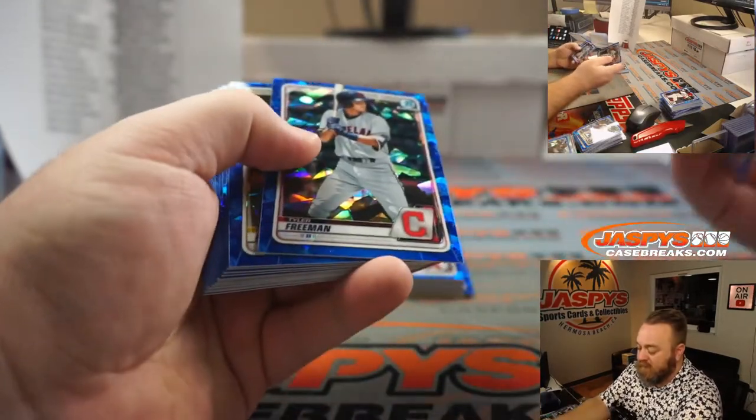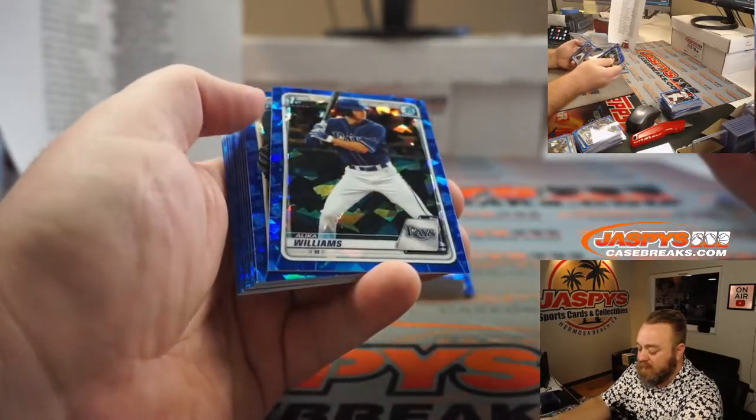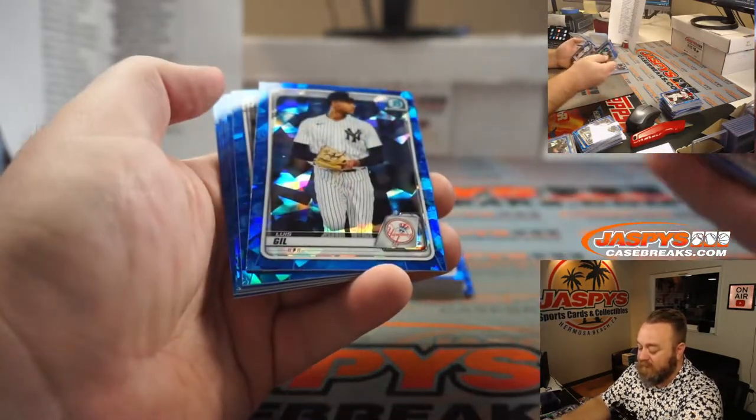Christian Robinson for the Diamondbacks. Tyler Freeman for the Indians. Quinn Priester for the Pirates. Corey Lee for the Astros. Mark Vientos for the Mets. Alika Williams for the Rays. Dane Acker for the A's. Carmen Mlodzinski for the Pirates. Landon Knack for the Dodgers.